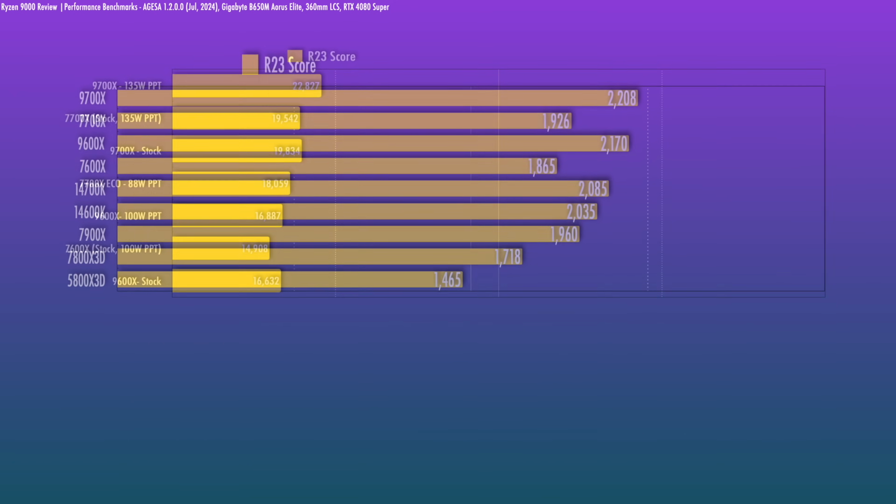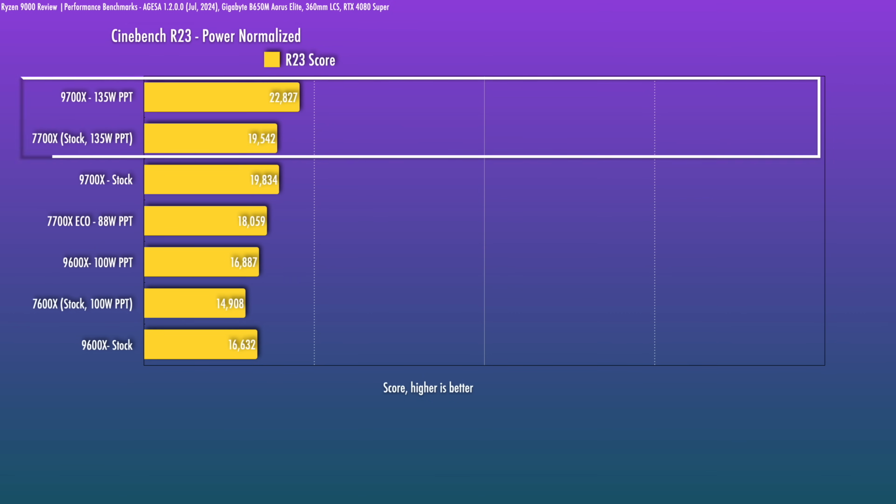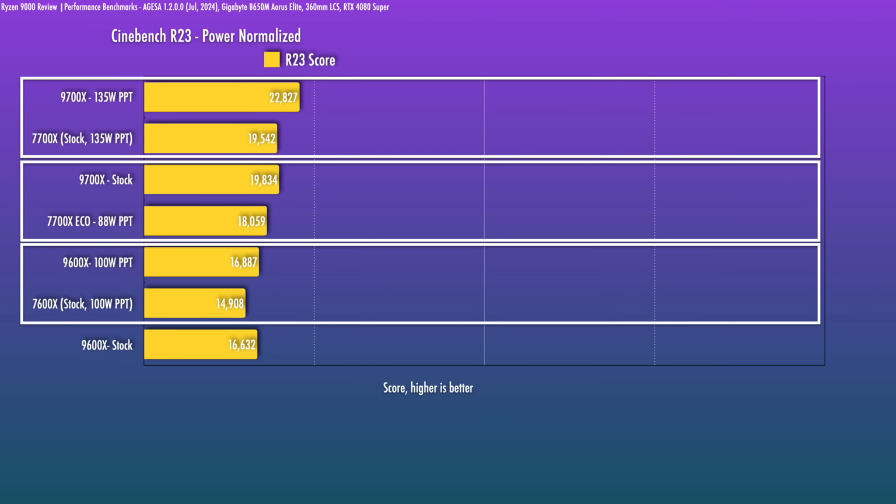So I mentioned eco mode earlier. If you run the 7700X on eco, you end up at the same package power target as stock 9700X. So comparing there, I'm seeing about a 10% improvement on this power normalized basis. Running the 9700X at 135 watts to match what I usually see on the 7700X, you get a 17% bump up. 9600X at 100 watts is about 13% better, and that's a very important metric because many of you that have adequate cooling can choose to just up the power limits, and these will run just fine and incredible like that. So well done on the power and efficiency by AMD.